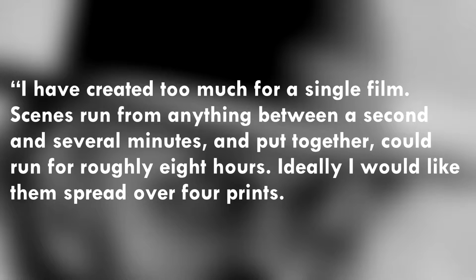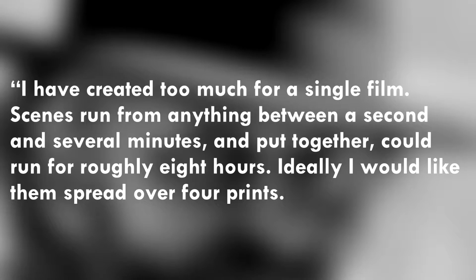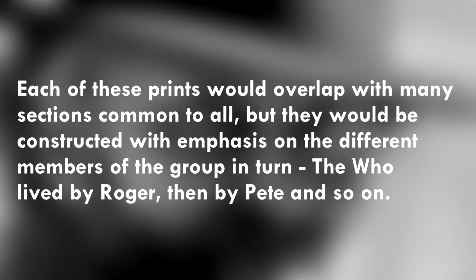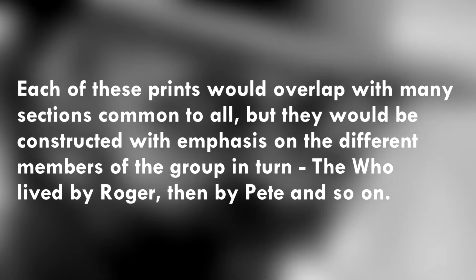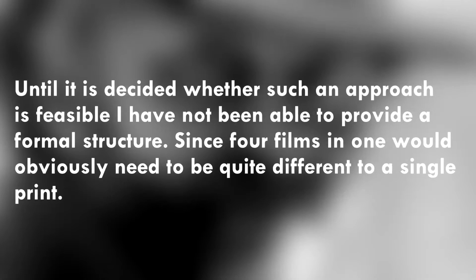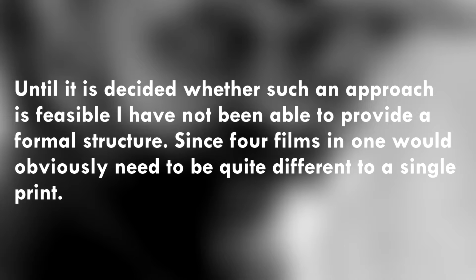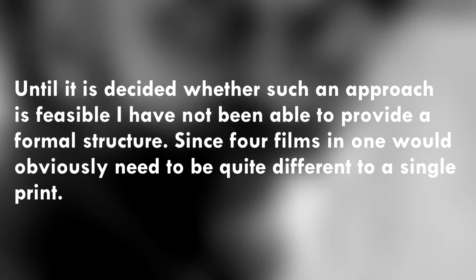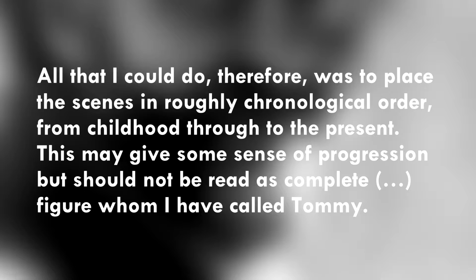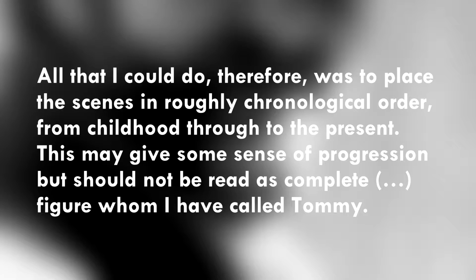Scenes run from anything between a second and several minutes, and put together could run for roughly 8 hours. Ideally, I would like them spread over 4 prints. Each of these prints would overlap with many sections, common to all, but they would be constructed with emphasis on the different members of the group in turn, the Who lived by Roger, then by Pete, and so on. Until it's decided whether such an approach is feasible, I have not been able to provide a formal structure, since 4 films in one would obviously need to be quite different to a single print. All that I could do, therefore, was to place the scenes in roughly chronological order, from childhood through the present. This may give some sense of progression, but should not be read as complete.